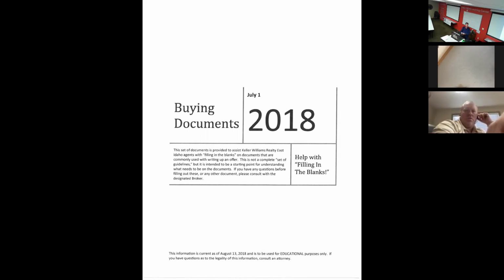So always make sure whenever you're working with a buyer or seller that you have the most recent forms. If you're working with the seller and somebody sends you a contract, make sure it's on the most recent forms. We had one just the other day where people submitted an offer on a property using last year's forms. You'll see as we go through, there's a difference with the inspection contingency and how that's handled. So you always want to make sure you're using the most recent forms.